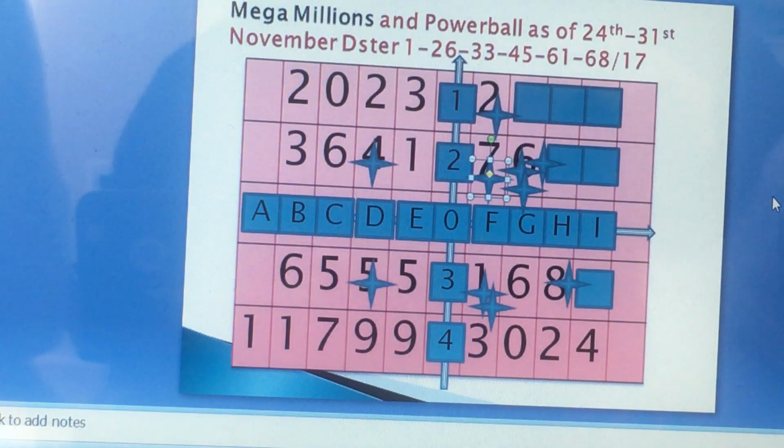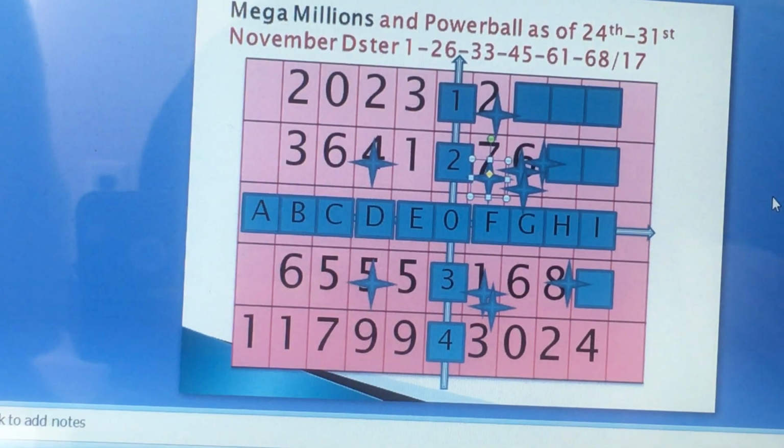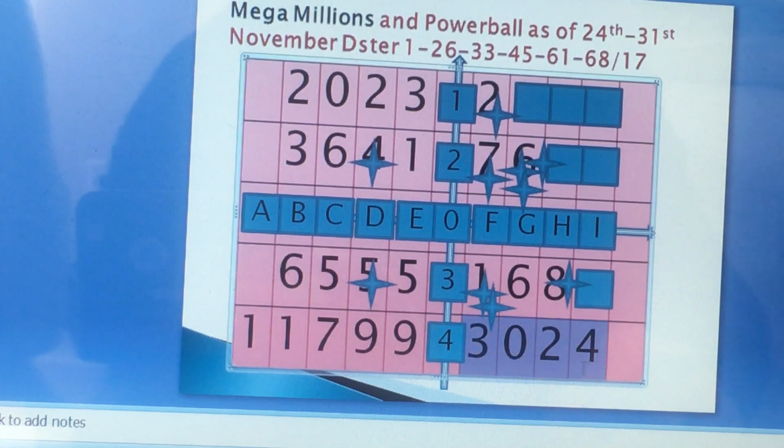Now, by doing that, the number that's not in the Dster is 33. But as you can see, even though 33 is not in the Dster, there's still 5 winning numbers in the Dster. And 33 might try to somehow find a way to put in the blue box. And because you put it all in one single section, right over here, that single section will have 4 winning numbers already from the right side. Right side, 4 winning numbers. That means which section is not used on the right side, the one that's highlighted, 3024, that's not used.